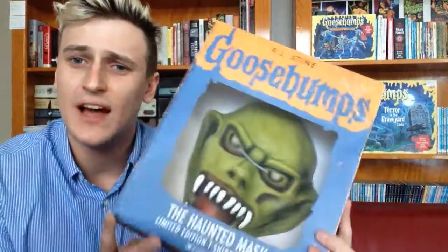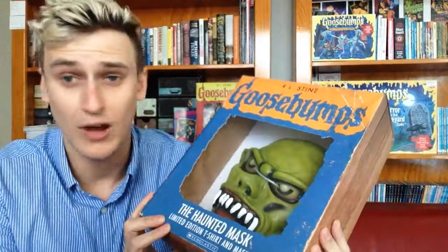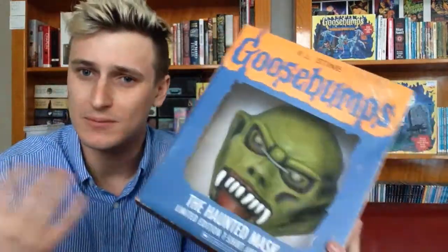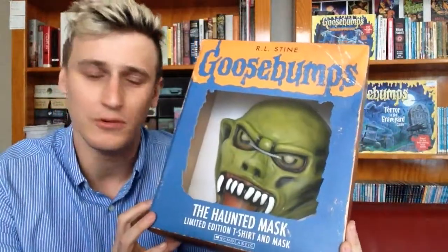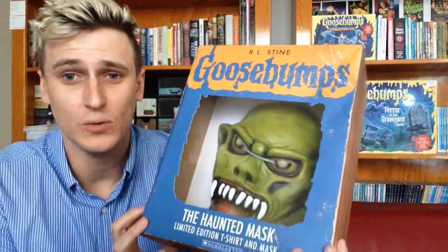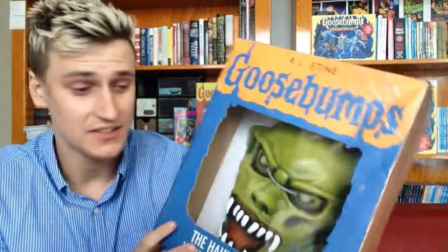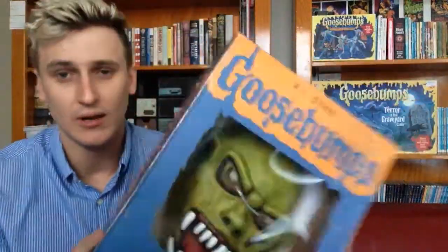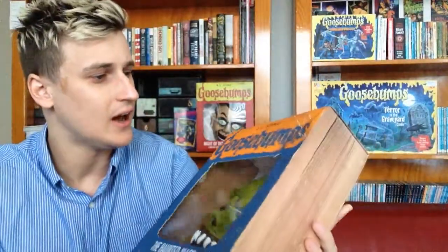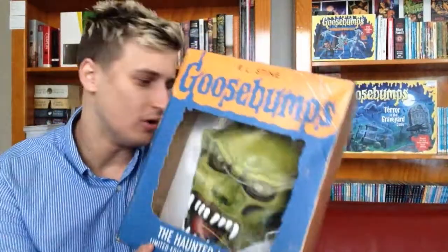left. These masks are available from online retailer Fright Rags, which specializes in horror-themed masks, Halloween accessories, that sort of thing. And they've released just these two, based on the Haunted Mask and the Night of the Living Dummy books. I've got to say, this is officially licensed by Goosebumps and Scholastic, which explains why they're able to include Scholastic. But I adore how much detail they've put into making it look like the cover of the original book.